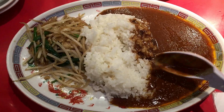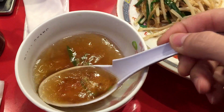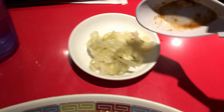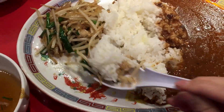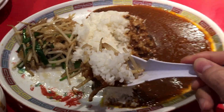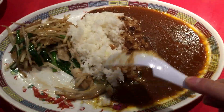Oh my! I really need rice! I need rice! Come on! It's great! And I try soup! This is like Chinese something. Maybe? Very, very light. Yeah, great! And this is pickled cabbage? I think so. Yeah, great! And finally, I try fried vegetable and pork and curry sauce and rice at once. Come on, come here. It's perfect. Really yummy. Alright.